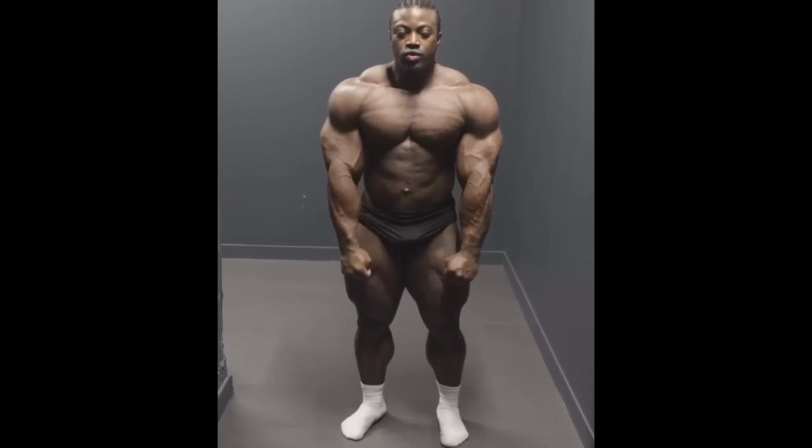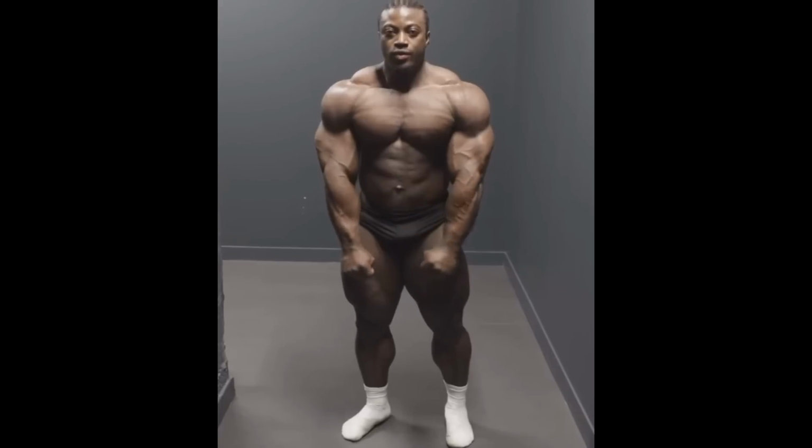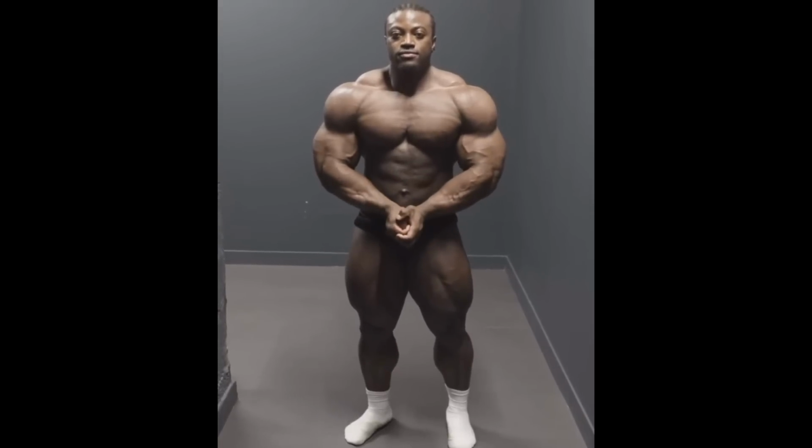So as you can see, once again, 280 pounds with pretty solid conditioning. Definitely very, very lean. Like, he does hold some water, but not a lot of fat. This is a very, very good look for off-season for this weight. Again, 280, I mean, close to 300. I guess his next off-season, he'll get to 300 probably.